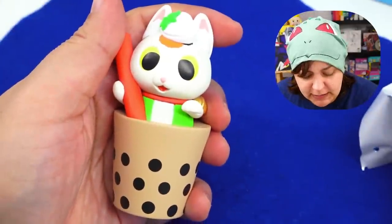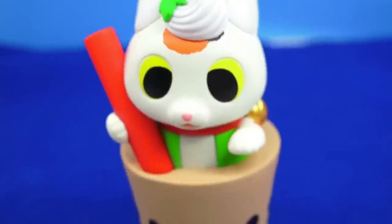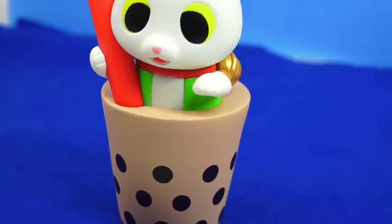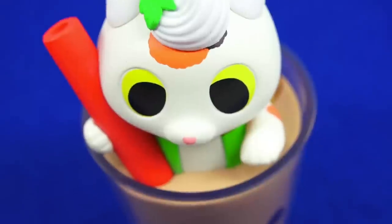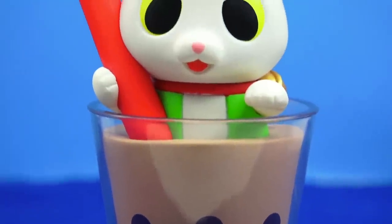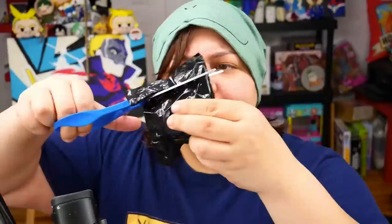Boba baby! Oh, I love you! Oh, kitten! Oh my god, the details! I don't want to hurt you. I don't want to transform you. So as you can see, this little fella is the Boba kitty cat. The details are adorable. The little bell, the little bow, the expression on its face. Oh my god, I love Konatsu so much. And I'm guessing this is the plastic cup. Yes, 'tis the plastic cup.